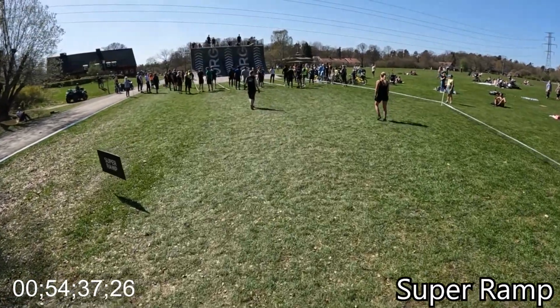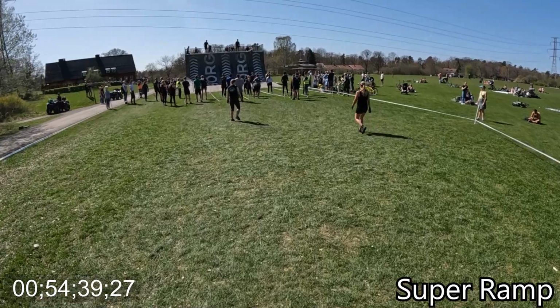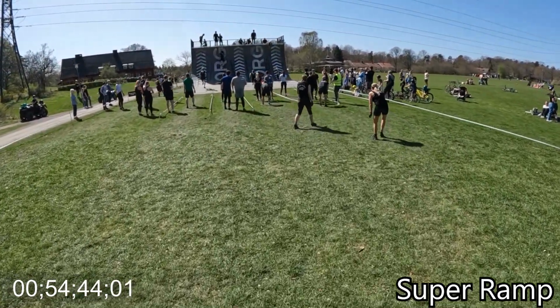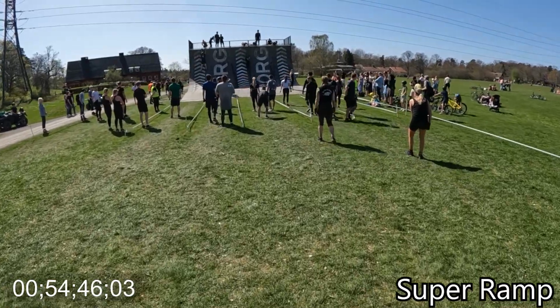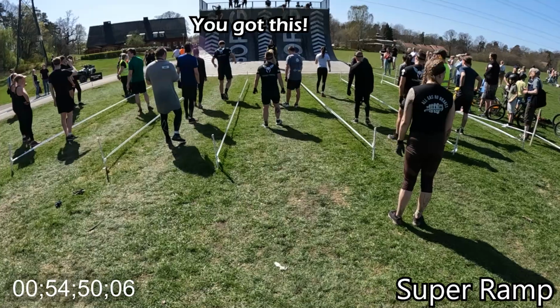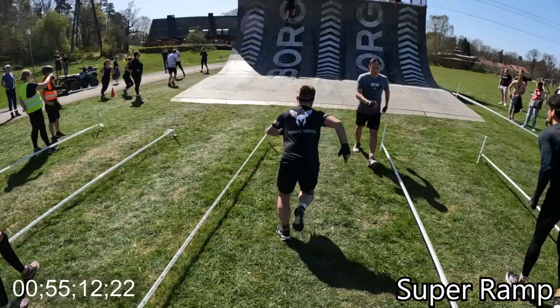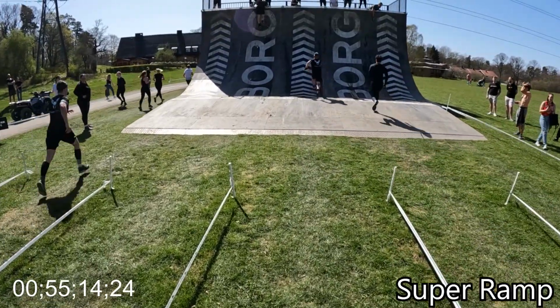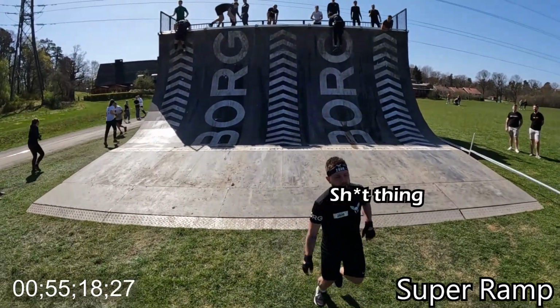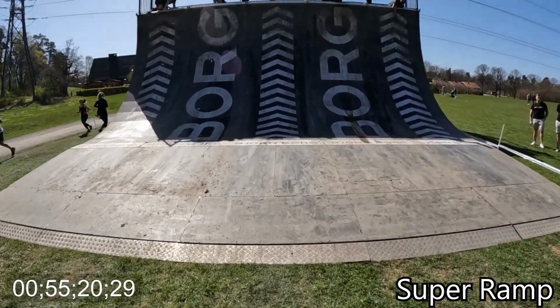Onwards to the super ramp. I did the ramp on my first try last year, so I had been cocky and thought that this would be no problem. But with a bruised ego from the previous obstacle, doubt started to set in. It has been a year since I last attempted the ramp. What if I couldn't do it anymore? I go through the techniques and tips I remember from last year. Walk up to the ramp, then be explosive. Look up, never stop running.